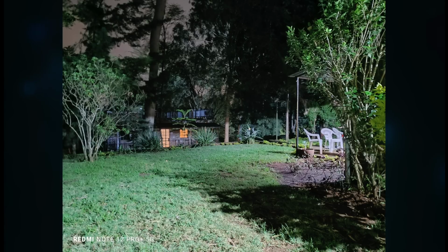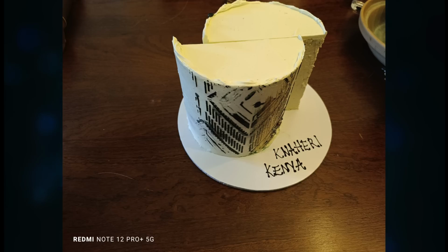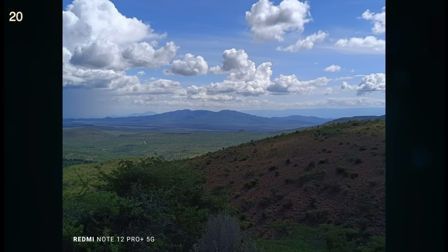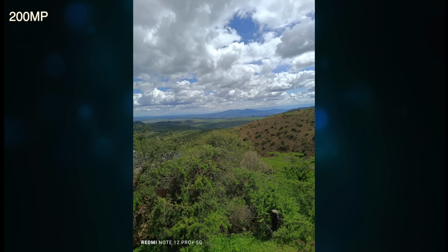In low light scenarios, the camera does a good job of seeing in the dark. It brightens the shot to bring out more than the eye can actually see, which, depending on your taste, you may like or dislike. If you're someone who enjoys night photography, you will enjoy playing around with this camera. Similarly, if you love landscape photography, the 200 megapixel mode allows you to get so much detail from a shot that many other cameras can't.